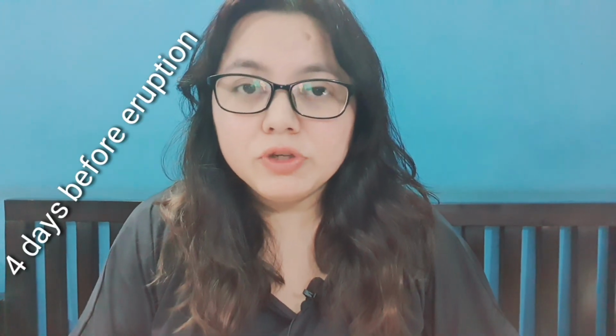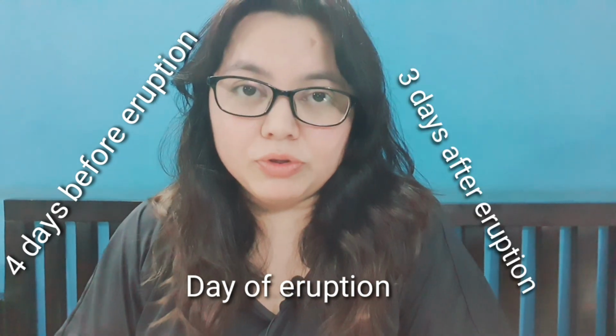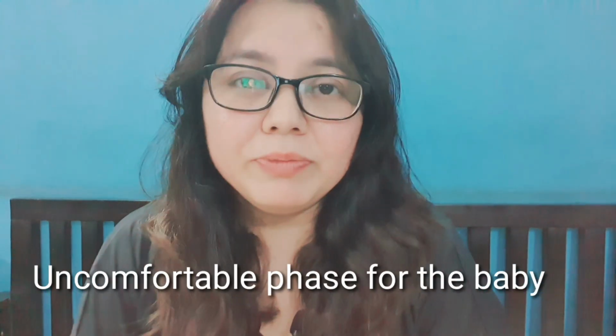So the process of eruption of a tooth takes place in approximately 8 days: 4 days prior to the emergence of the tooth, the day of emergence, and 3 days after the emergence of the tooth. 3 to 4 days prior to the eruption of the tooth, you will notice a blue-grey bubble on the gum. That's called an eruption cyst. It goes away on its own, but parents, let me tell you that it's a very uncomfortable and painful period for the baby. So what are the symptoms that you should look out for in a baby who's teething?